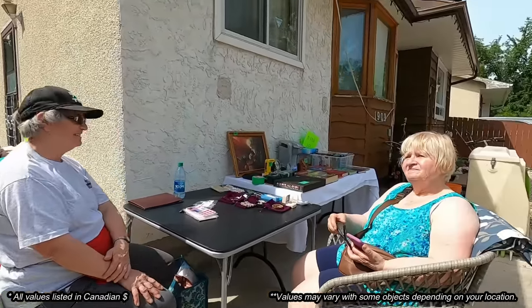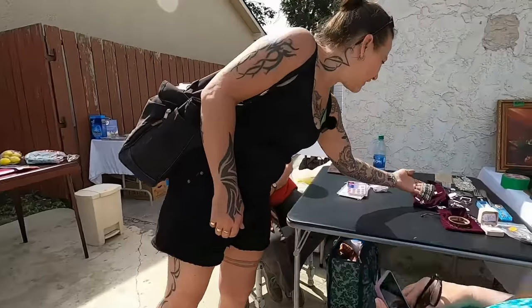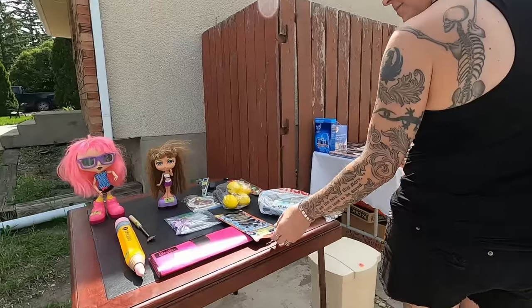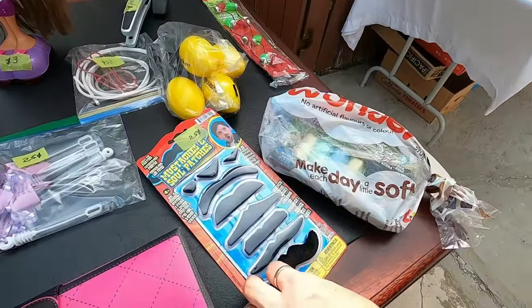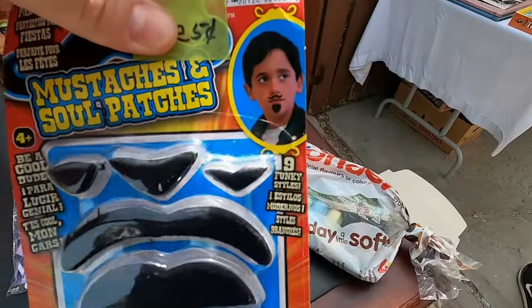What's sparkly on the table? Oh my goodness, this one is so sparkly. Oh, and it's warm. Hot in the sun. Mustaches. I can finally get a real mustache going. My kid with the mustache. It's got the goatee and everything.